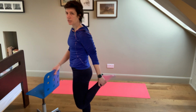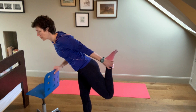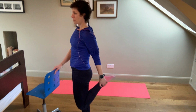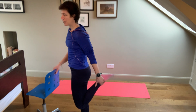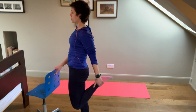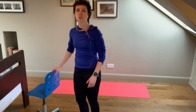All right, now what I want you to do is take a little hinge forward, taking that knee back, little hinge, this is where you need your fingertip support, and then come back up, push the hips forward, try to squeeze this glute as well. It really extends and deepens that stretch. And let's repeat. So hinge back, and then push forward, lift the chest, hips through, squeeze that glute. Good. Okay, let's try the other side.